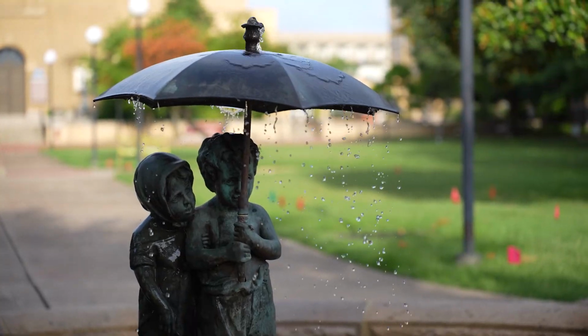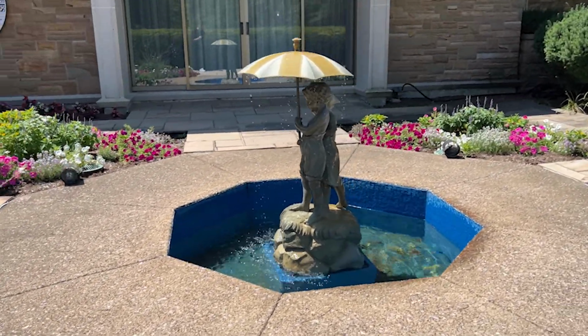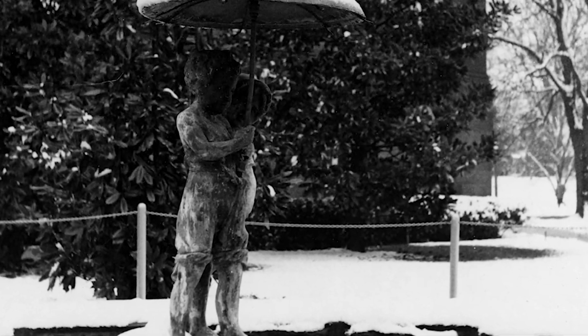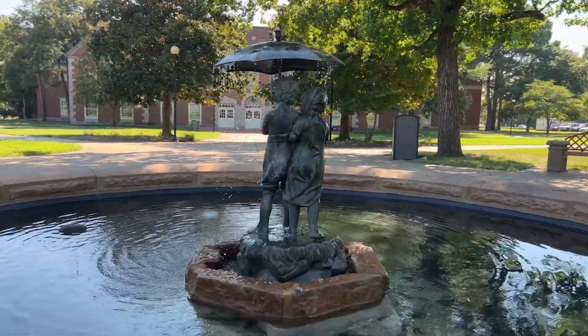There is an iconic scene in the novella where Paul and Virginie are sheltering under a rainstorm, and she has an umbrella and she shares it with him. It's supposed to be sort of this very pivotal scene in the story. Paul and Virginia statues and fountains have been replicated around the world. We spoke with Susanna Munson at the University Museum. She says what makes SIU's Paul and Virginia unique is that it shows the pair as young children instead of teenage lovers. There are many different variations on the sculpture of Paul and Virginia across the world.